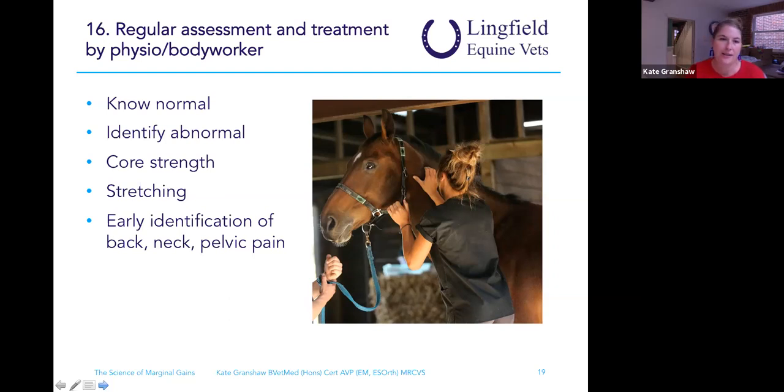Are we developing top line normally? Do we have any areas where we feel like it could be better, and why? The underdevelopment of lumbar musculature that Sue talked about in the first talk, it's really important to identify that, and then go back and look at your training methods, try to identify whether or not there's any orthopedic reason why that's happening. Early identification of back, neck and pelvic pain is crucial.